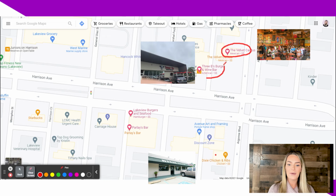Okay, 3B's Burger and Wine Bar. That is another great spot. Probably one of my favorite burgers that I've had in the area, or maybe ever. There's only two burger places that are standing out to me in the New Orleans area, and this is one of them. It is so good.